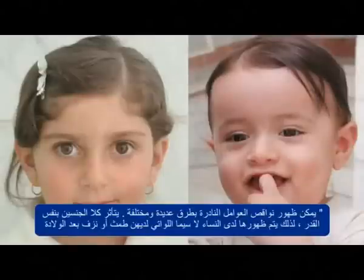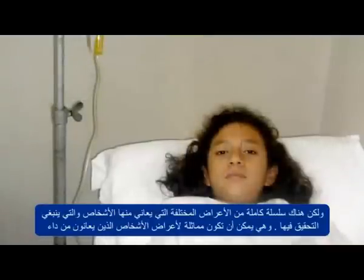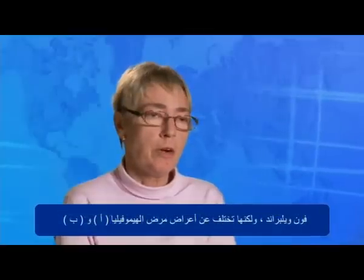The sexes are affected equally, so particularly women may present with menorrhagia or bleeding after childbirth, but there's a whole gamut of different symptoms that people can have that should be investigated. These can be similar to people with von Willebrand disease, but rather different from haemophilia A and B.